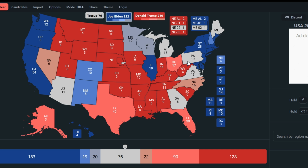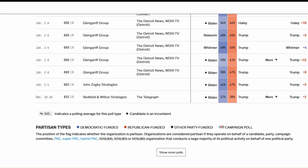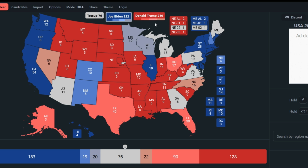So moving on here, let's go ahead and take a look at the state of Michigan. In the state of Michigan, according to polling data, Trump does seem to be leading by relatively large margins. Even in one poll, he's ahead by 12 points, which is unprecedented for Trump to lead in a poll in the state of Michigan by that big of a margin. But there you go, in the state of Michigan, we'll go tilt for the former president.